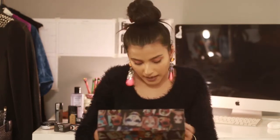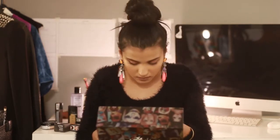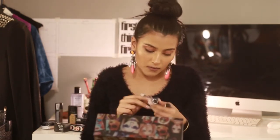Let's see. We have two more. Oh no. Three more. Oh, three more, yeah. Cosmetic Metals in, what's this? Retro Harmony. This one's again like a nude with silver specks in it. We have Elite, which looks like a really nice mauve brown tone, which might go really good on girls with darker lips or lighter lips.